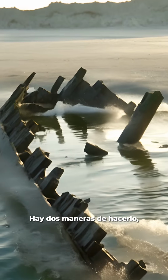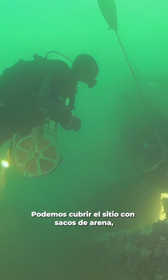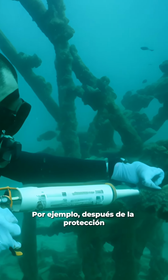Now we're going to talk about the protection of underwater cultural heritage. And there are two ways to do that. First of all, you can legally protect the site, and second, you can physically protect the site. We can then cover a site up with sandbags, with polypropylene nets, like scaffolding nets, or in other ways, geotextile, or just sediment, for example.